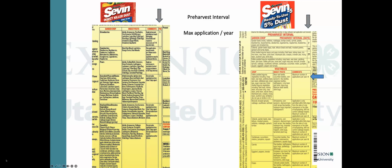Additionally, on labels, you will often find the maximum number of applications allowed per year. Depending on what crop you're using it on, you can only spray it 4 or 6 or 7 times a year, and that's based on different crops. So carrots can take 6 applications, broccoli is 4, etc. I did not find that on the Garden Tech 7 label.